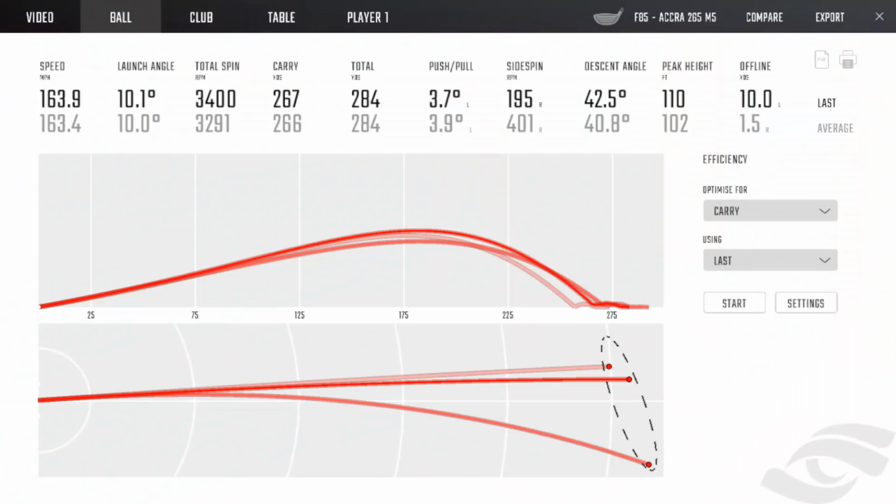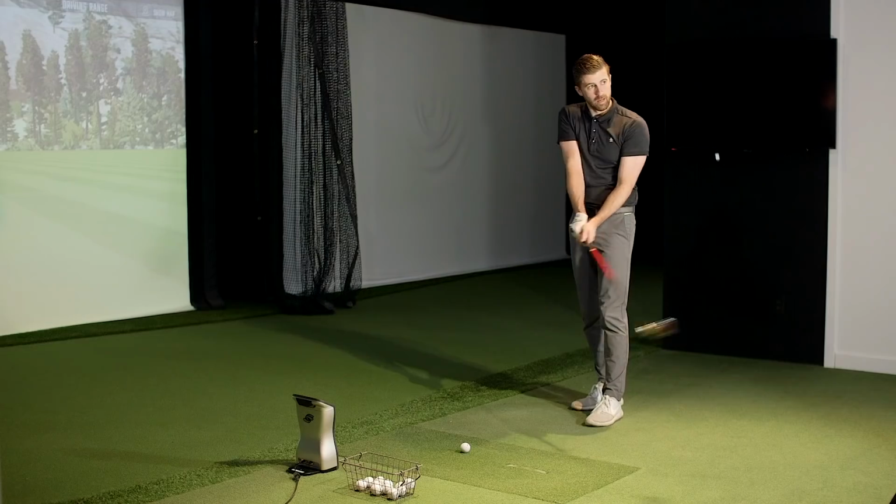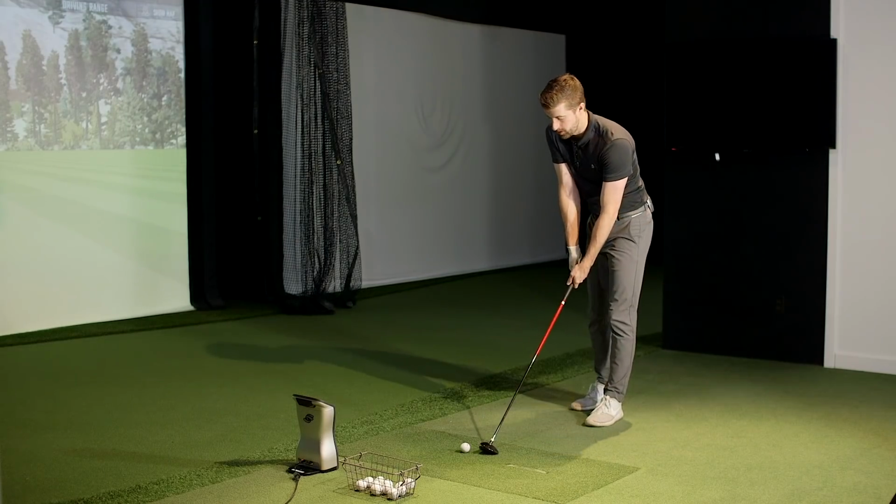Yeah, that's good, right? 164, 10 launch, 3,400 total spin, 267 in the air, 284 with some rollout, 110 peak. You can't argue with that. No, that's nice. You can't argue with that at all. Ball speed wise, that will keep up with anything we've tested. Anything at all. Easily.